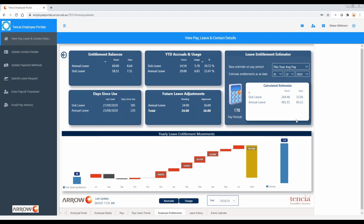One area I love on this page is the entitlement estimator. So you have an employee who says, I want to go away for a month next year, mid-next year, but am I going to have enough leave balance? So this is where you can use this estimator. So you would set the date on which you wanted to go on your holiday. So I could then say in 2022, keeping in mind, I think this data set's still in 2020.